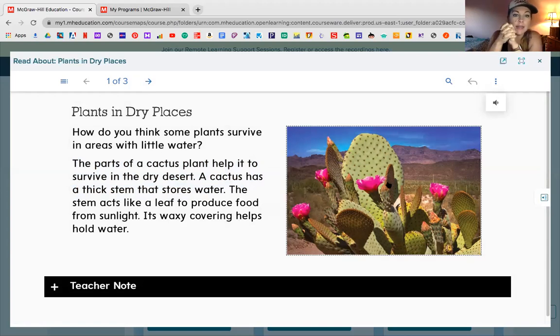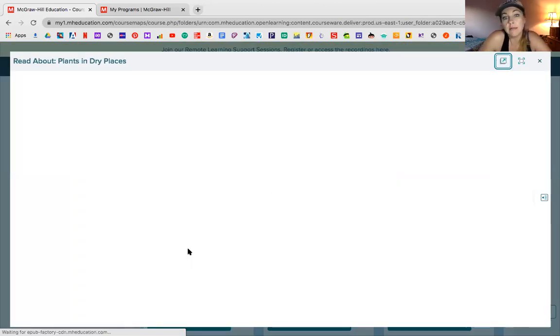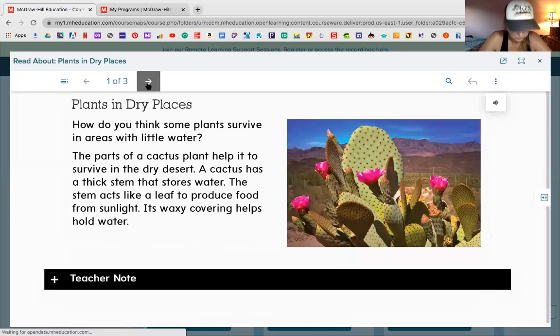The stem acts like a leaf to produce food from sunlight. Its waxy covering helps hold water. So this part is actually, I guess, considered the leaf too, and the stem's more down here. So this collects the sunlight to turn into food, but it also has a waxy area to ensure that it can hold in the water, so the water doesn't seep through the plant. That's super cool. So that's actually how it survives. It survives by making a lot of food from the sunlight, but it also saves and stores water, which helps it survive in the desert.